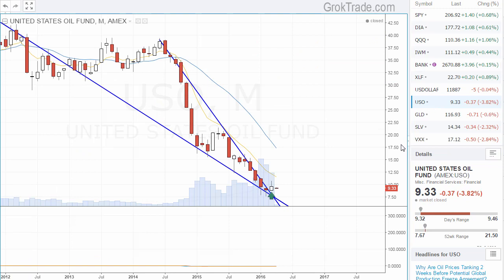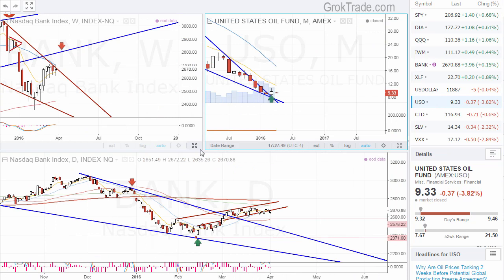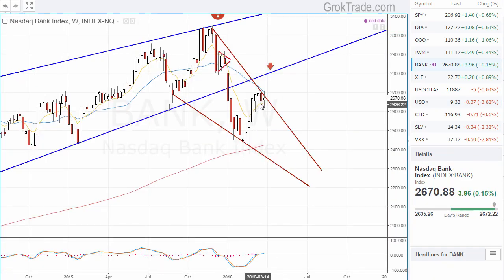Quick look at crude oil. Crude oil on the monthly still looks bullish to me to the upside. If I go to the weekly on crude oil, we're at resistance.